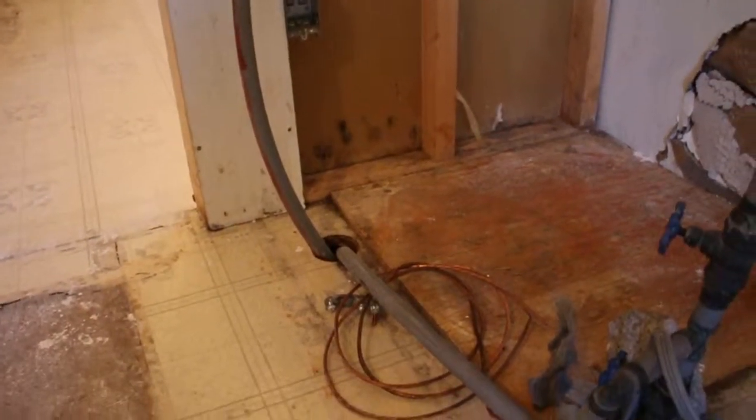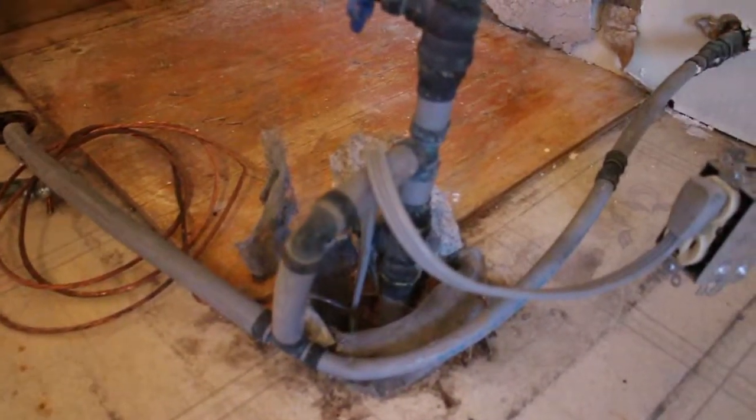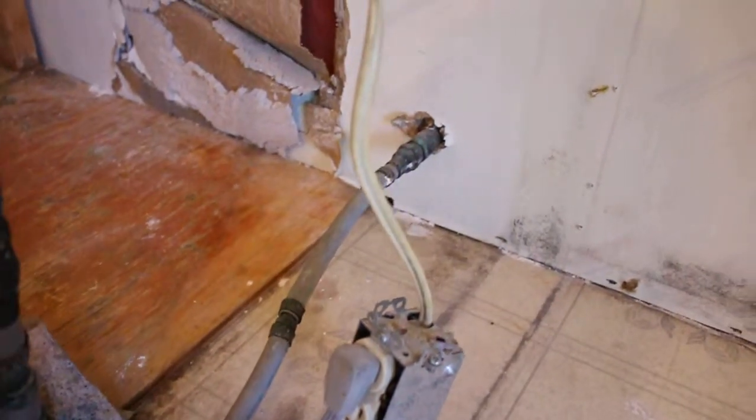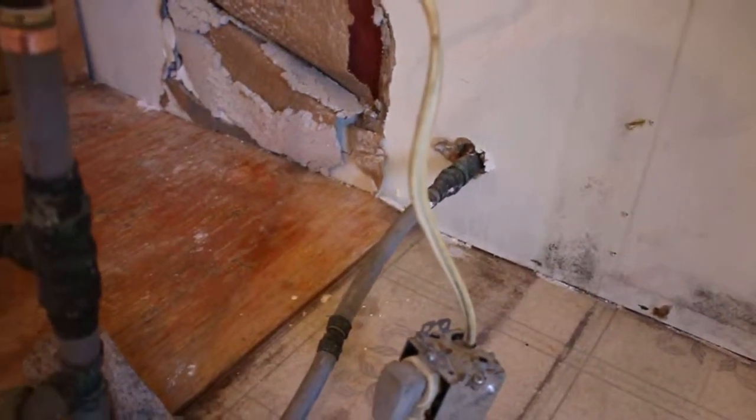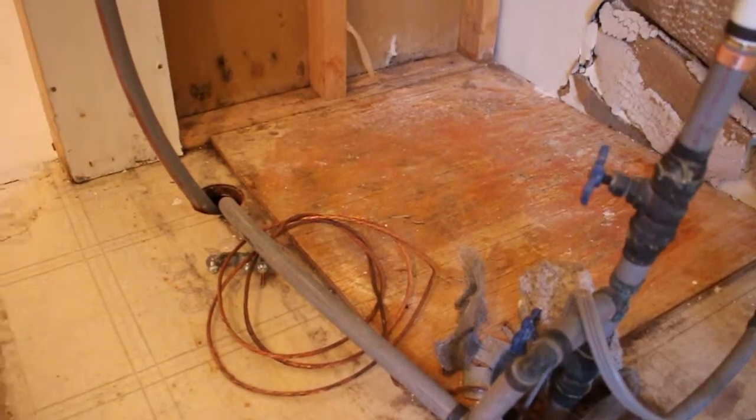Here you can see where we've got a little bit of 3/4. That's the main line coming in there, and then we've got a 1/2 inch line going over to that hose bib that goes outside there. And so this is where the hot water tank's at here. So these are your main lines.